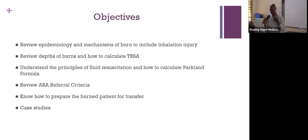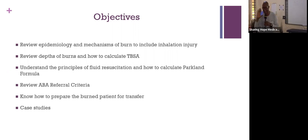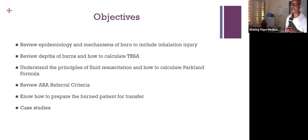So in that case, what is a first degree burn? When you say someone has a first degree burn, what does that mean? What is limited to superficial?